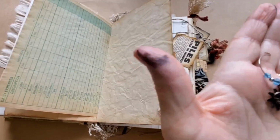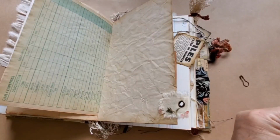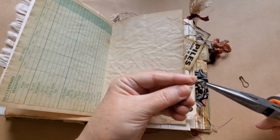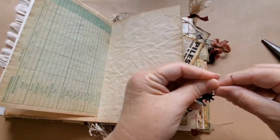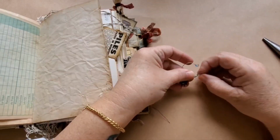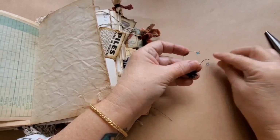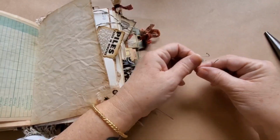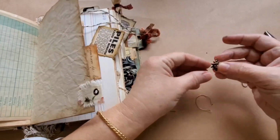I've had this for a while now, and she's finally going to have a home. It's just a wire wine glass charm. You need to be flatter. All right. I can accommodate you. There we go. I'll save these. I'll get put onto a safety pin or something for another project. I only want the little sun.